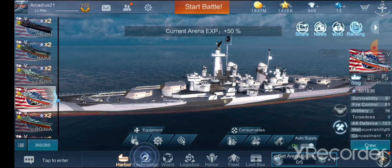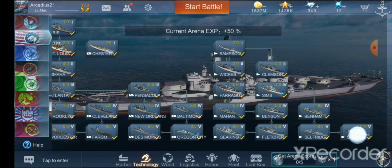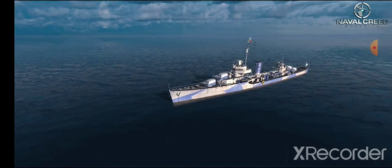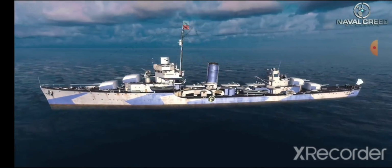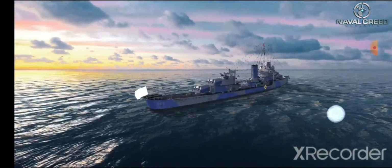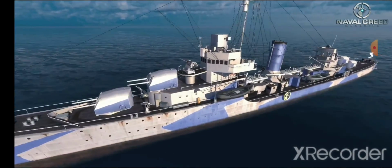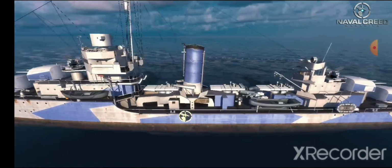Speaking of torpedoes, we can take a look at the sister ship for Somers really quick. I've renamed her Jouet, which is another Somers class destroyer. This is kind of what it looks like. The blue doesn't really kind of work, in my opinion, but it's not bad camo. I kind of like it, actually. But yeah, so this is new camo.